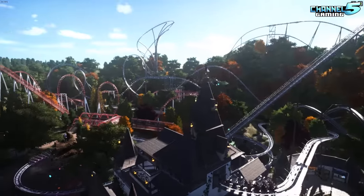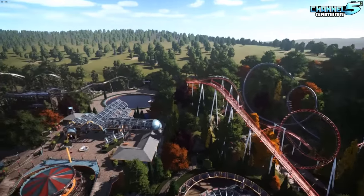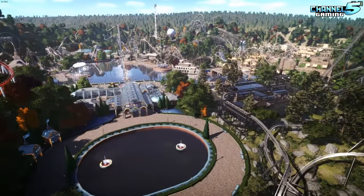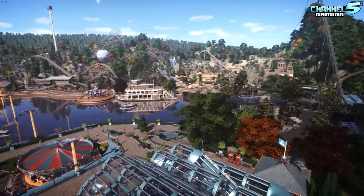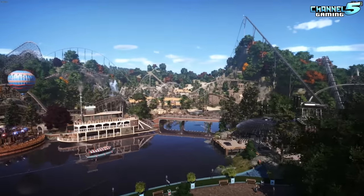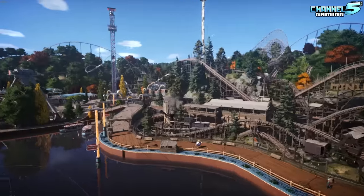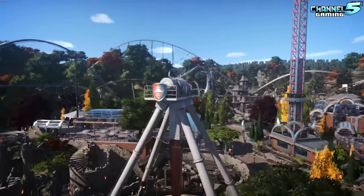because one of the things that Planet Coaster does struggle with is part count and frame rate. The engine is a bit outdated. It has a hard time handling everything that you can put into it. It's never the best experience going to a park that somebody spent a year or two on and it just doesn't run well. And while it wasn't the perfect frame rate, it wasn't getting to the point where it was intolerable.